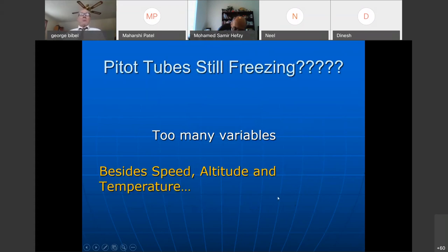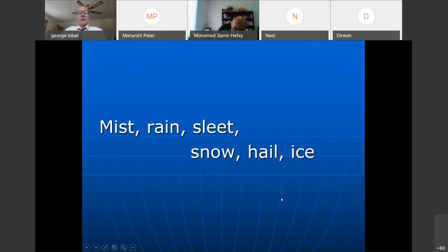Now, why are pitot tubes freezing at all? How long have we been flying planes in icing conditions? 60, 70 years? Well, this is a big insight into real engineering problems versus the limitations of how you do things at school. It turns out there are too many variables to make sense out of this. Besides speed, altitude, and temperature, there's mist, rain, sleet, snow, hail, ice. These are all very different things.